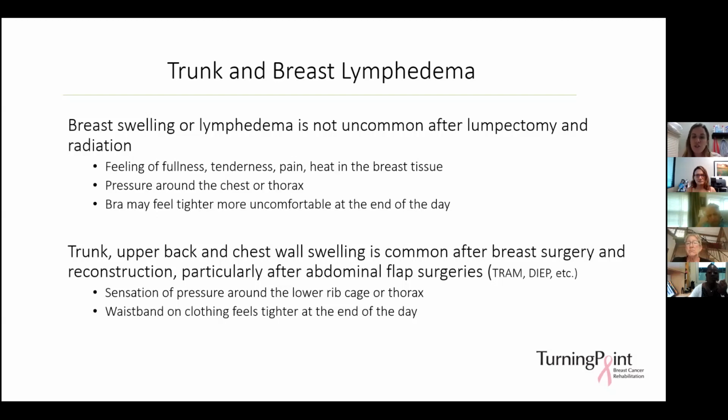And then our patients who are undergoing flap surgery, so whether it's a lat flap where they're taking that piece of tissue from the back and bringing it forward on the front of the chest wall, or the abdominal surgery, a TRAM or a DIEP, where they're using that tissue to reconstruct the breast. Not uncommon to have some swelling in the abdomen, side of the chest wall, or even the back near the shoulder blades. Again, they might have the waistband or a shirt feeling a bit tighter there also.